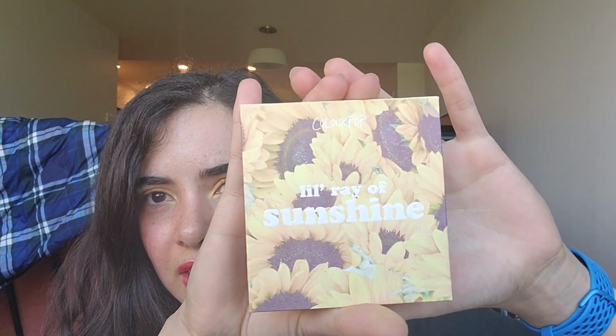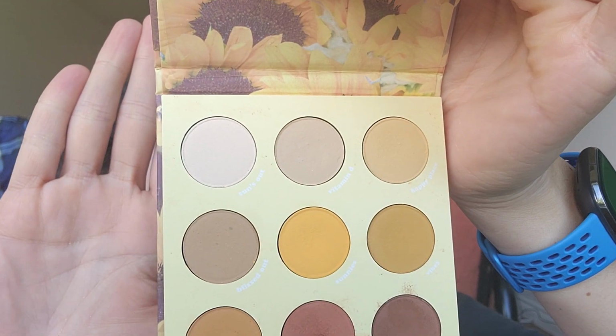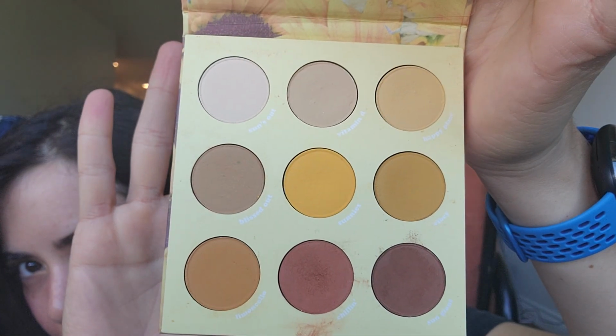Then I have this ColourPop palette. It's called Little Ray of Sunshine. It's all yellow, so very good for this project. And my goal was to use each of these 5 times, and I've hit that goal. Not sure if you can see, but there is wear in each of them, so I'm happy with that.